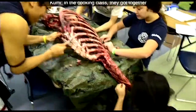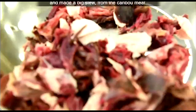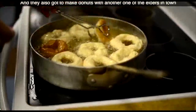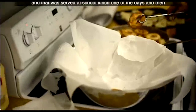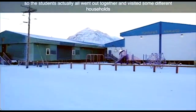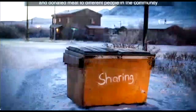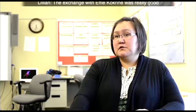In the cooking class, they got together and made a big stew from the caribou meat, and they also got to make donuts with another one of the elders in town, and that was served at school lunch one of the days. The rest of the meat was donated to different people in the community. The students all went out together and visited some different households and donated meat. The exchange with Effie Cochran was really good.